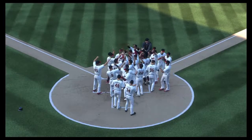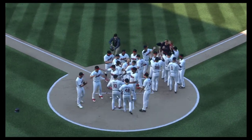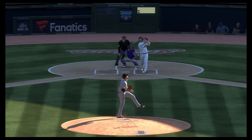Wow, everybody wants to be a hero and hit one of those walk-off game-winning home runs. So you know right now when he's getting mobbed by his teammates, he has to feel awfully good.